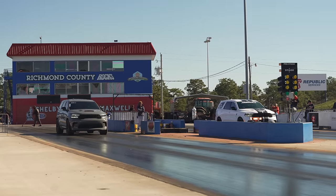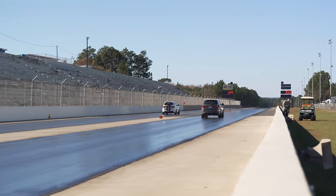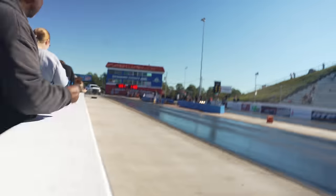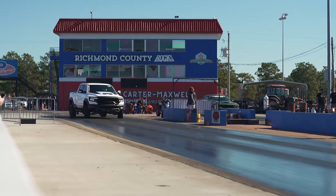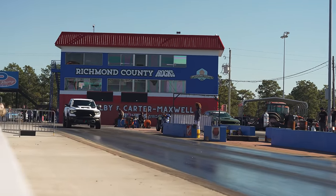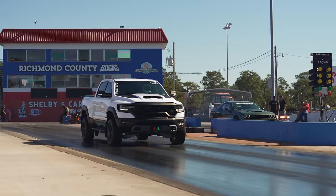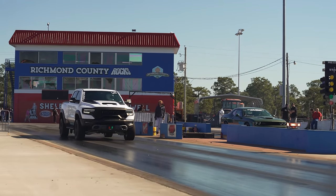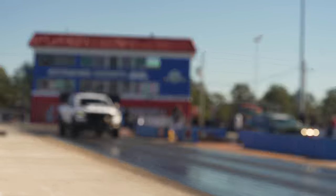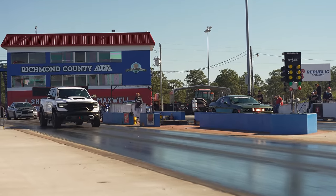White one? White one's got a Whipple? Yep. Oh yeah. I can tell. A slick. There you go, yes, sir. Listen to that thing. Listen to that thing. Yeah, that 60 foot gonna be crazy. It's getting off. What is that, a Hellcat? Hellcat versus T-Rex.